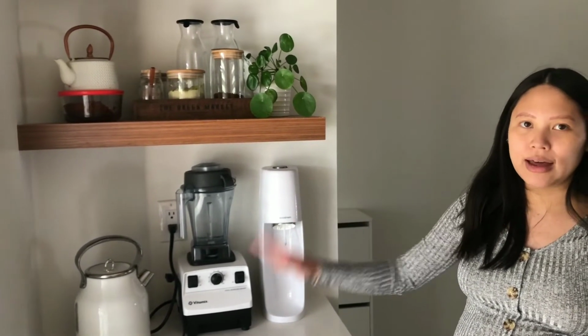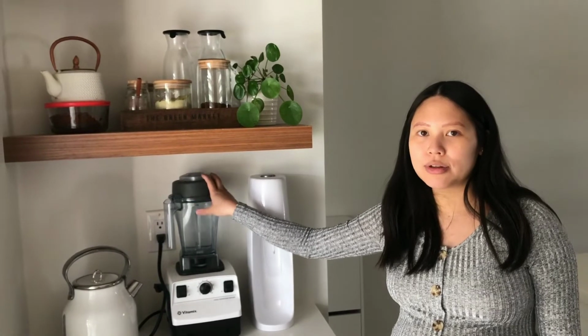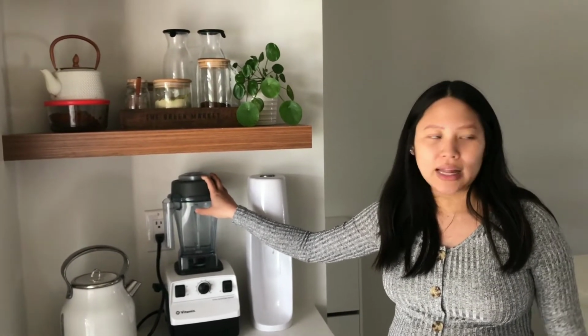I ended up asking the designer to add in a little drink station, just because we do have hot water every day, and I do have my Vitamix here where I make my smoothies every day, so it was important that it was easily accessible but out of the way from the rest of the kitchen, because I wanted the rest of the kitchen to still remain pretty clean and decluttered.